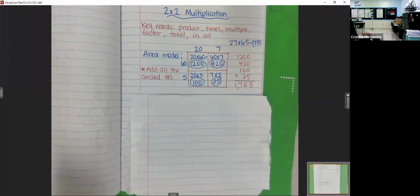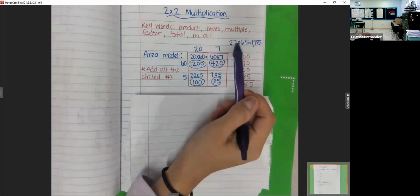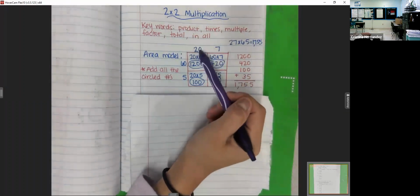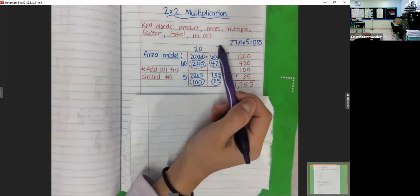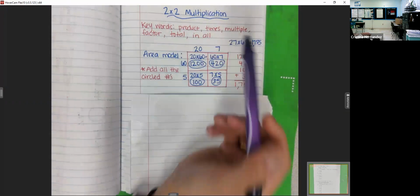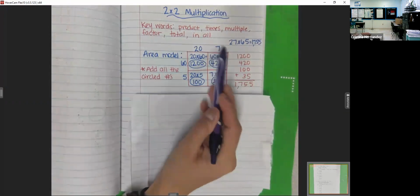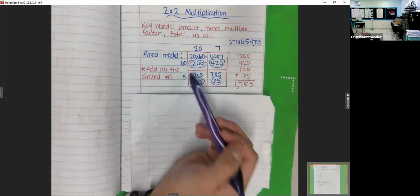When you're working with the area model, you always want to break down one of your numbers, like 27, to where it has a 0 on this side and a single digit over here. You don't want like 10 and 17, because that's not going to work out for you. That's still going to be too hard to multiply. So you want one of your factors to be a single digit up the top and down the side.